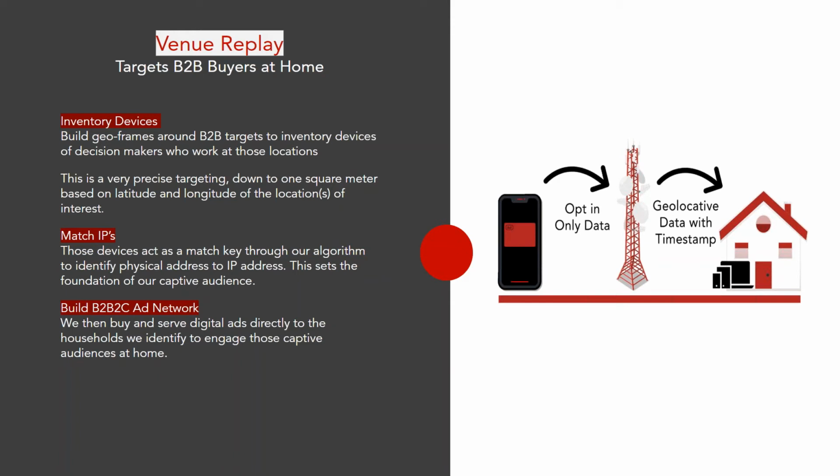In this case, we would be looking specifically at business locations. So if I were to frame a specific business location, I could identify all of the devices, and based on our matching algorithm, I could push that device into a household address, where I could then market to the router Wi-Fi of that household and market to all of the people that live within that household on a one-to-one basis. I can also market to these specific devices.